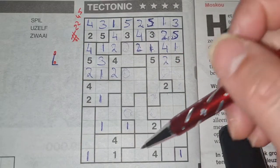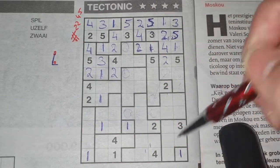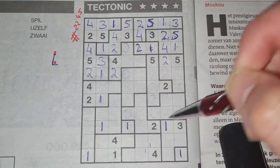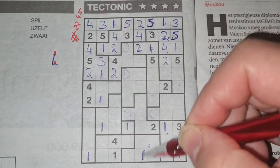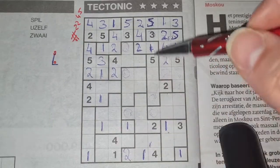And then this box cannot be a 1, that box cannot be a 1, so the 1 could be here or could be there. These three boxes surround the 1, cannot be a 1, so one box left for the 1 should be here. Now we have a 1 here, so this cannot be a 1 anymore. This box should be a 1. Those two boxes cannot be a 2, so one box left for the 2 should be here.